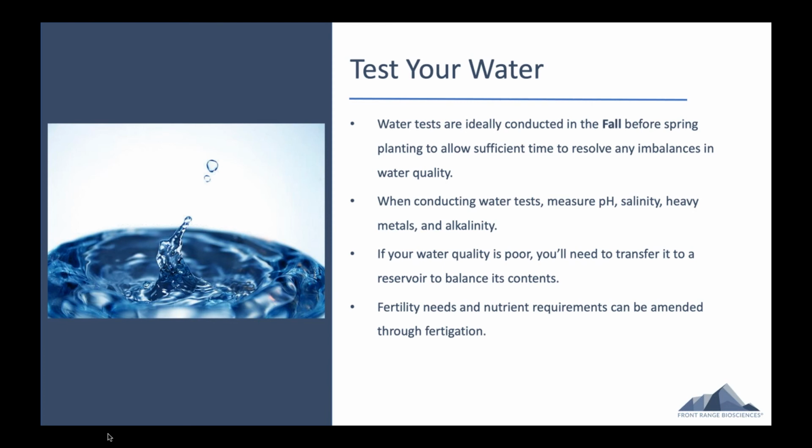Your water test will conduct pH, salinity, heavy metals, alkalinity, a series of nutrients, potassium, nitrogen, things like that. And we actually have over in the handout section of the webinar here, the water testing sheet. So when you get your water test results, you can plug them into our handy little chart, and it'll tell you if your tests are low, high, or right where they need to be. And then you can use that tool to evaluate your test results and come up with solutions.